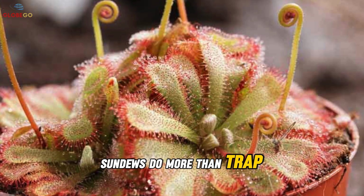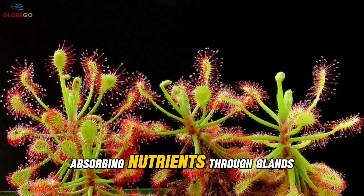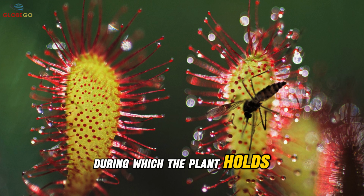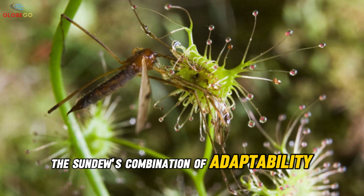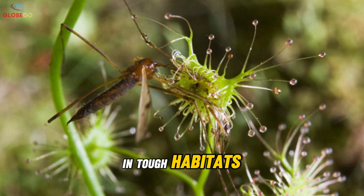Sundews do more than trap. They release digestive enzymes that slowly dissolve insects, absorbing nutrients through glands. This process takes several days, during which the plant holds its prey like a living display. The sundew's combination of adaptability and precise digestion makes it a powerful survivor in tough habitats.